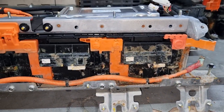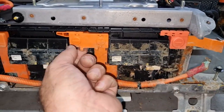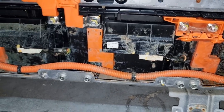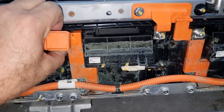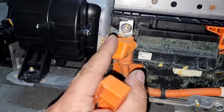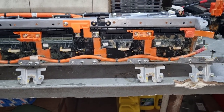I need both my hands. So we will continue then. Let me just disconnect, first of all, let's show you. I need to disconnect the bus bars. Okay, let's see. All right, the main positive. Let me just take them out. All right, we will continue.